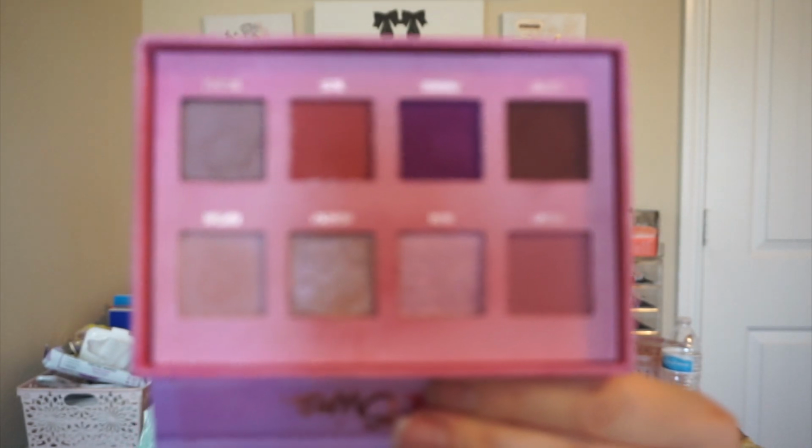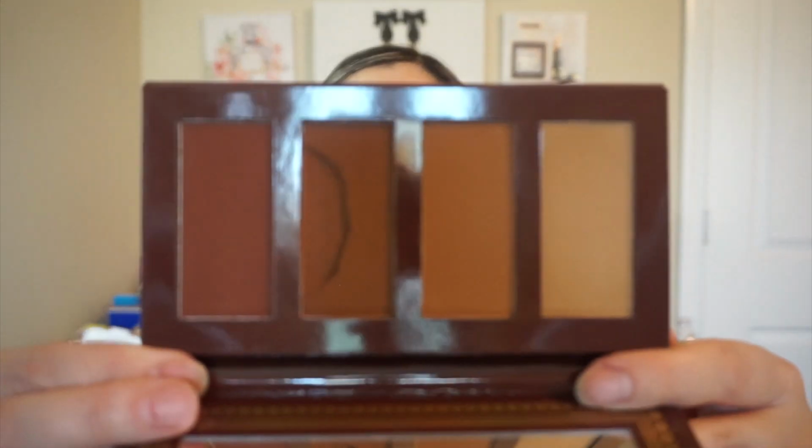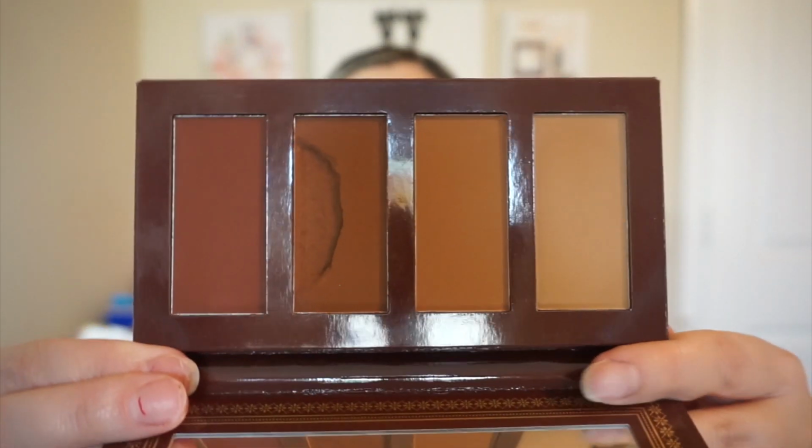This is the Lime Crime Venus 3 palette. This is a palette I got in a BoxyCharm, and this is just average to me. I don't think it's anything great. This is a face palette that was sent to me from BoxyCharm. One of the darker shades did break, but the other three are still in great, excellent condition. They didn't want me to mail it back, and they mailed me a new one. So I've had this, and I'm going to pass that to somebody that would like it.